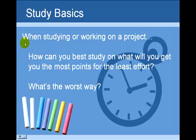Today's questions: when studying or working on a project, how can you best study on what will get you the most points for the least effort? And then ask yourself, what's the worst way to do this? After that, compare and contrast, and you're on your way to step 3.